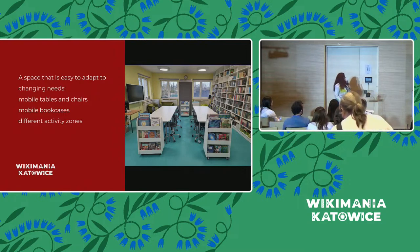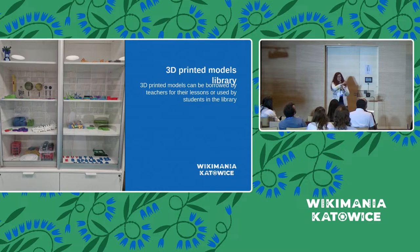This space is very easy to adapt to different purposes, different activities, different tasks. We have mobile tables and chairs and also mobile bookcases, so we can arrange different spaces, different zones, and also different activity zones, for example, with beanbags for the students to sit on. And this is something new, a novelty in a Polish school, the first 3D printed models library. It's in a school library.